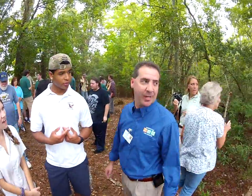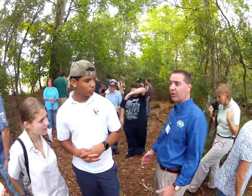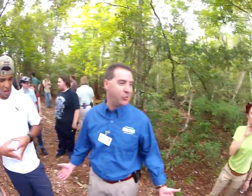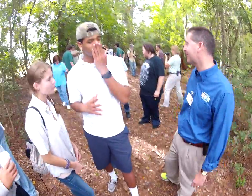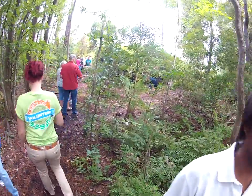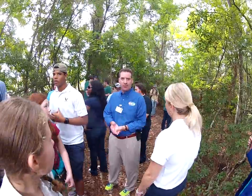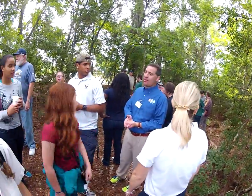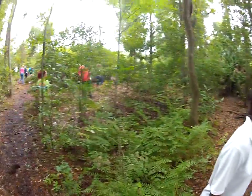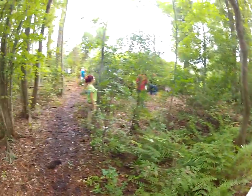And the benches, I didn't expect the benches. That's a nice touch. Definitely a good place to read, do homework, write poetry. Come do your papers and assignments here. Nice little sitting area. I was thinking we should make this a no-phone trail, a no mobile device trail, so that when you're out here you're focused on nature, not on texting. That's just my opinion. No, that makes sense. Kind of like it.